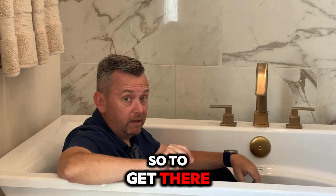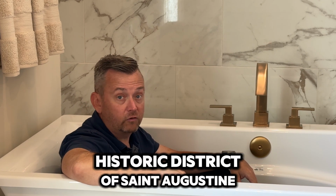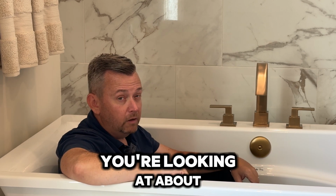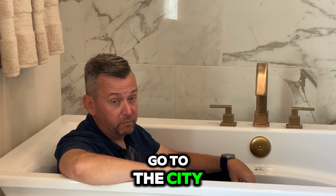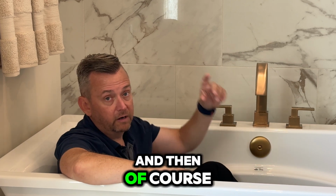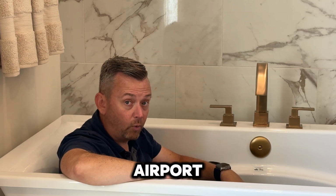But anyway, to get there would take you about 30 minutes, give or take. Also, if you want to go to the historic district of St. Augustine, which is far and away Lindsay and I's favorite place to go, you're looking at about 38 minutes from here. On the flip side, if you were to go to the city of Jacksonville, you could be there in a couple of minutes. It doesn't take you very long. And then of course, you're also fairly close to the Jacksonville International Airport.